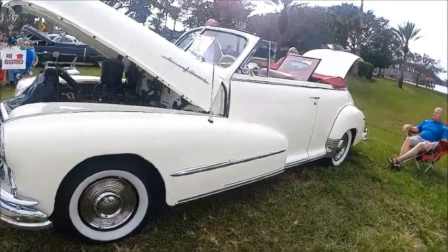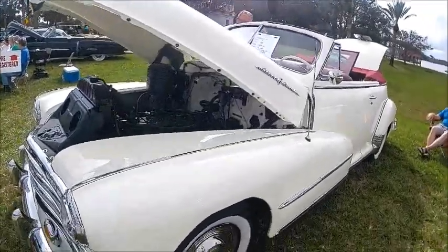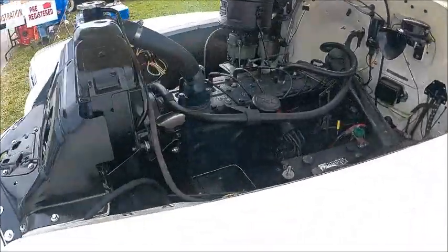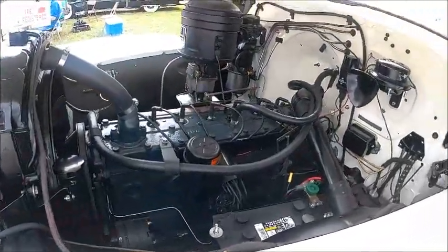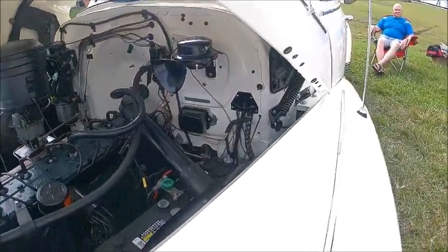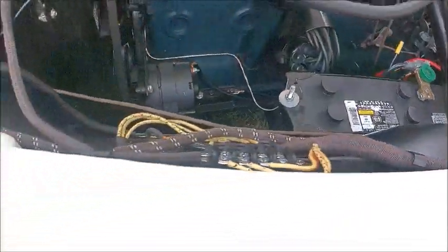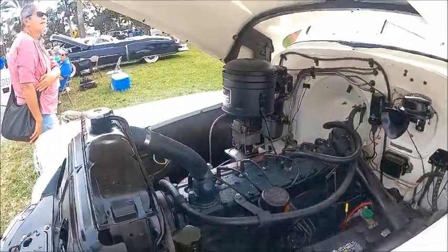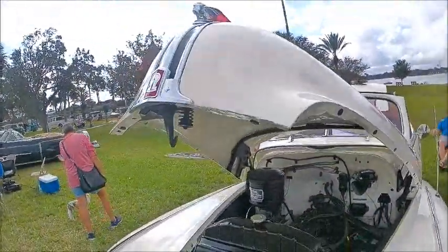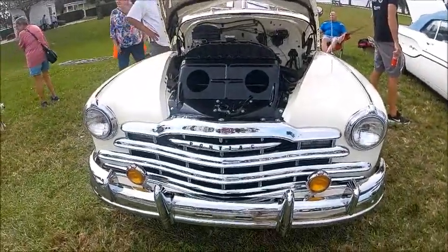This is a beautiful 1948 Pontiac Torpedo convertible. Beautiful white paint. And looking under the hood here, you see the 249 cubic inch straight 8 flathead. Amazing condition. This is a car that has been in the same family since brand new and only 27,000 miles.